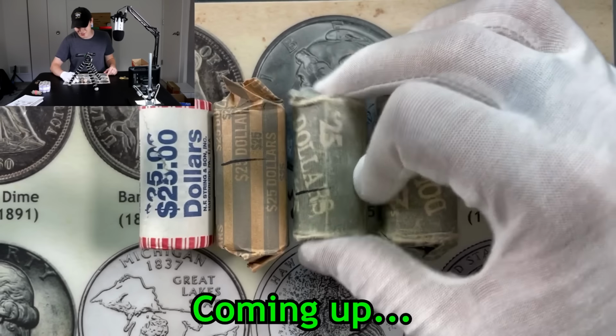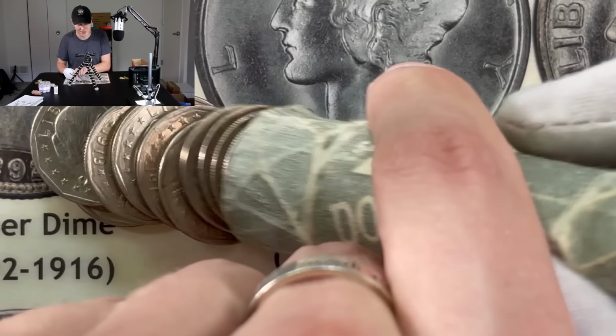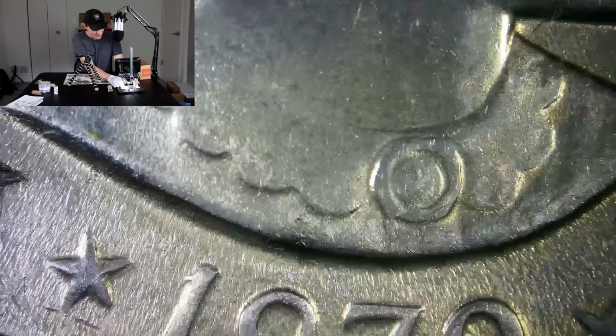And these are some really old school rolls, probably from the 80s or 90s, that are kind of falling apart even. Oh yeah, that is awesome. All Susan B's, no doubt about it. All right, let's just throw one up under the scope here, see if we get ourselves a wide rim.